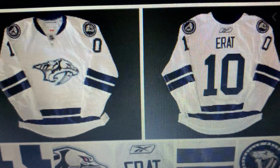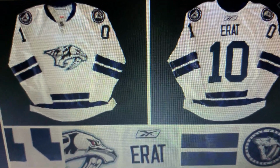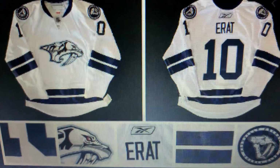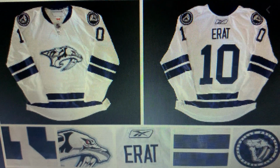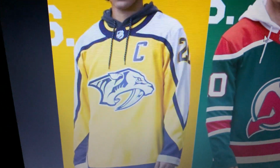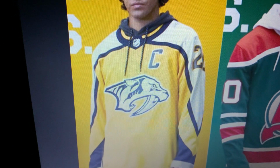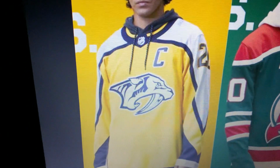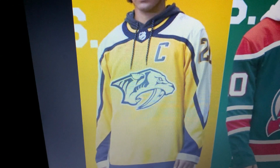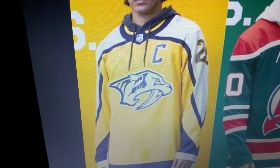This was such a glorious opportunity, or even a bright yellow version of this uniform. I mean, what a huge mistake Nashville made, in my opinion. Even though I do think their reverse retro's not bad, it's definitely 10 times better than their new home jersey. But that white prototype would have been incredible as a reverse retro. It would have been one of my absolute favorites immediately.